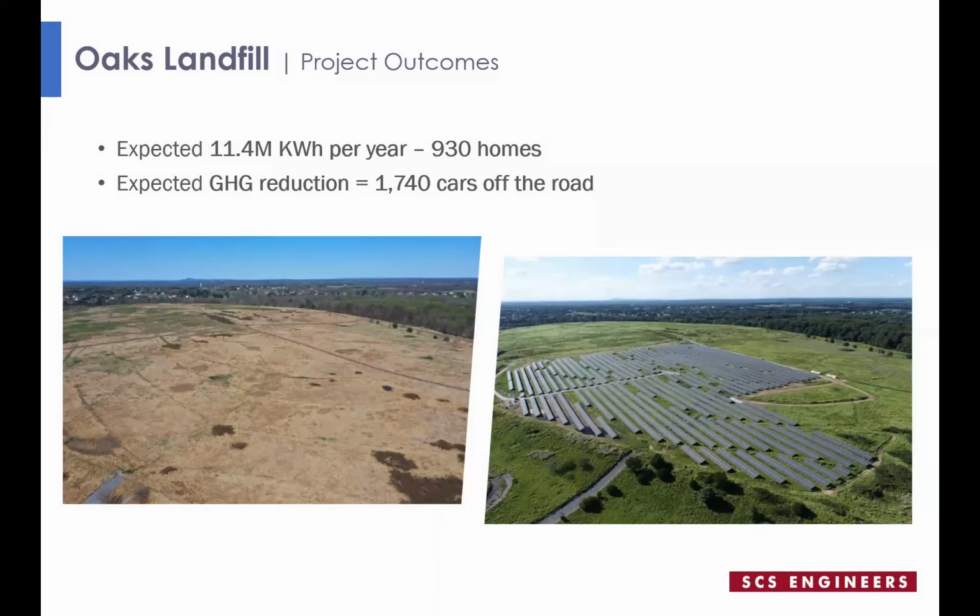So here's the end result at the Oaks landfill. This is putting out 11.4 kilowatt hours, powering 930 homes, and it's equivalent to taking 1,740 cars off the road. It's expected to reduce greenhouse gas emissions, and we'll move on to the next slide.